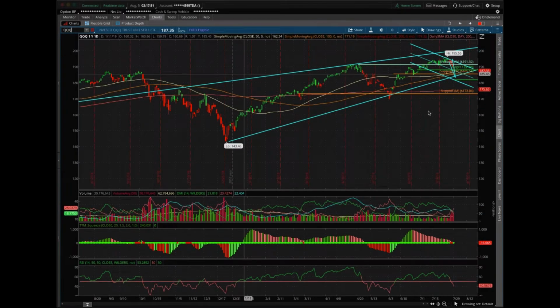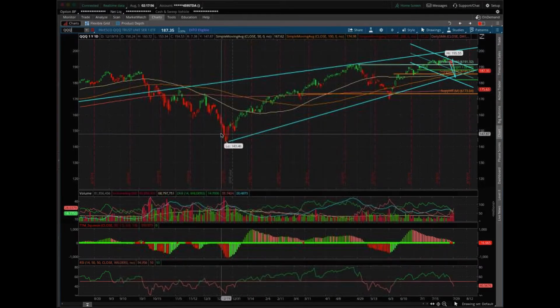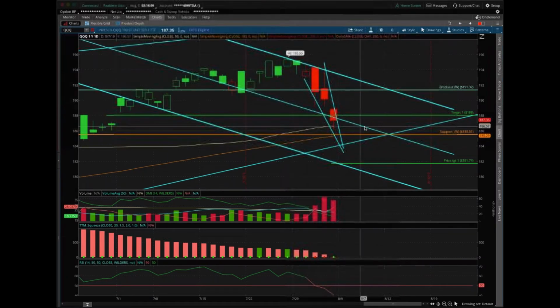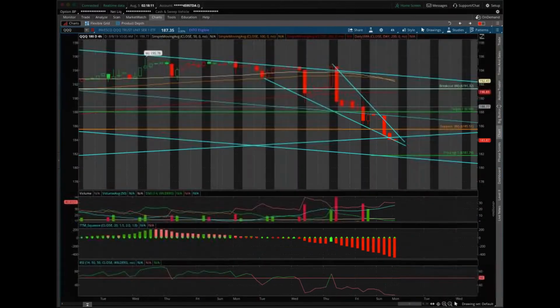QQQ. So QQQ, same thing as NQ, has that rising wedge on the daily, and also the falling wedge on the hourly. And we go to the 4 hour. And that falling wedge is getting tight, super tight in there. It's definitely going to break up or down tomorrow.